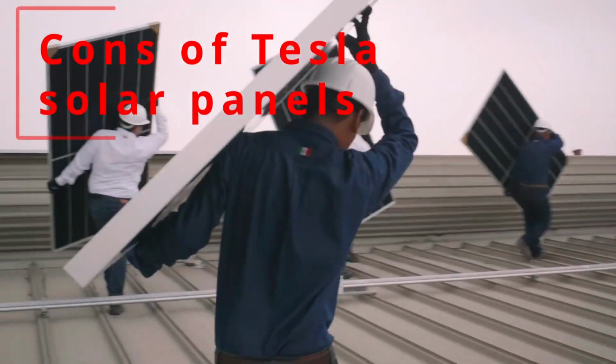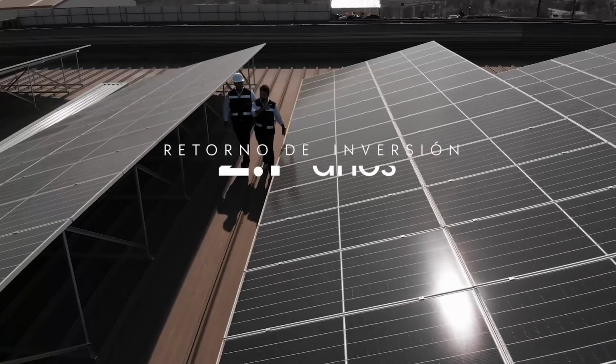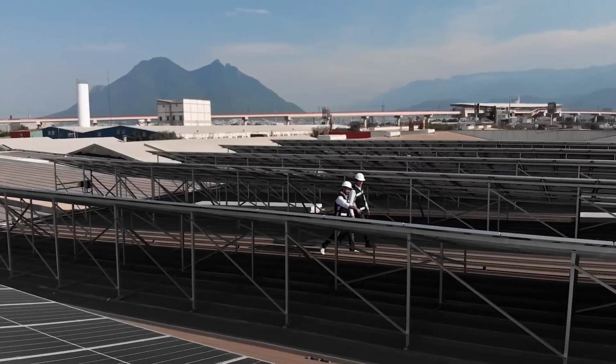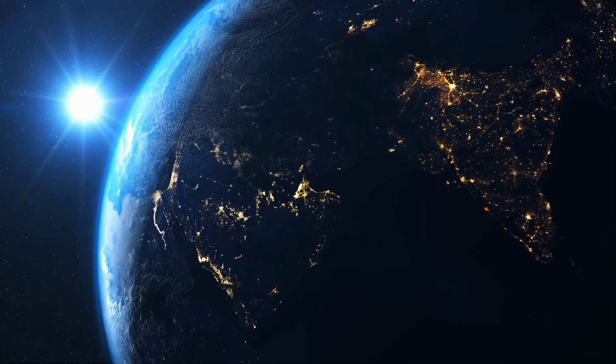Tesla solar panels are more expensive than most other solar panels on the market. This is because they are made with higher quality materials and have a longer warranty. Tesla solar panels are not available everywhere. This is because they are a relatively new product and they are not yet widely available.